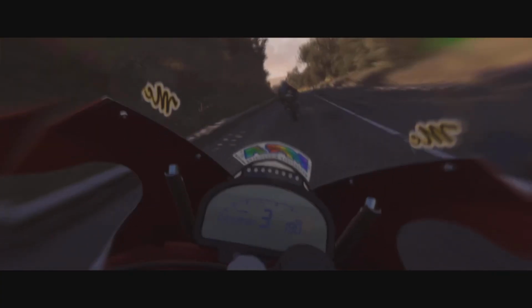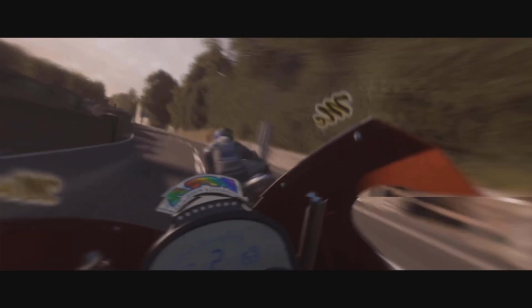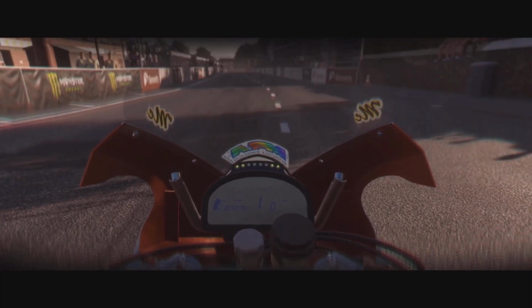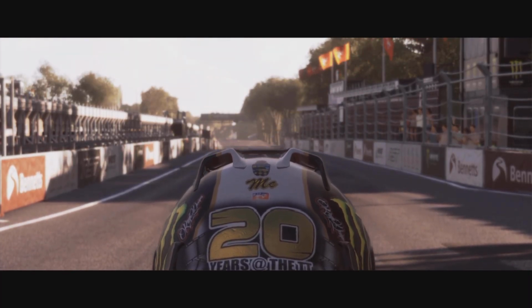She is everything you expected. And the call of the road is upon you. Desire in your spirit. Thunder and lightning between your bones and your soul. This is the moment you've been waiting for. This is your moment. This is the Isle of Man TT.